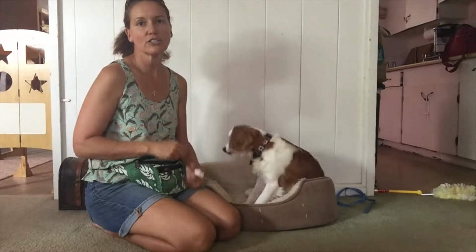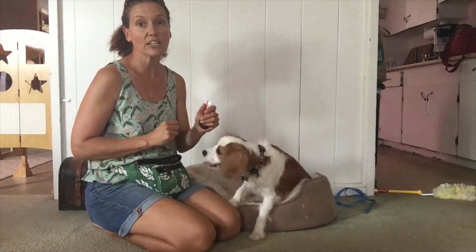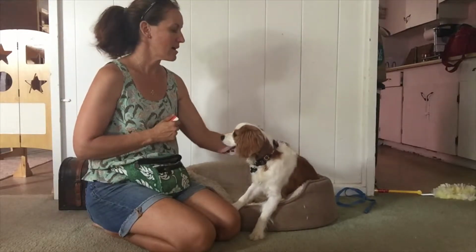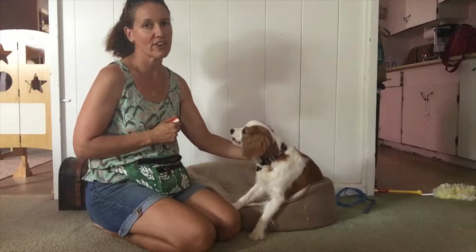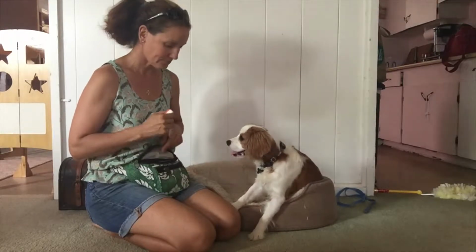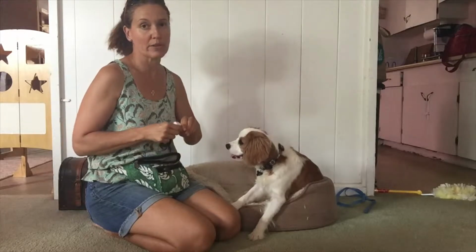So with the potty issues that you've been having at home, the clicker is a wonderful tool to use. When you get him back, you'll just take him to the yard, wait for him to go potty, click and reward him going potty in the yard where you want him to go.